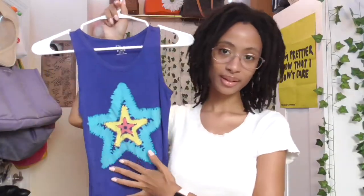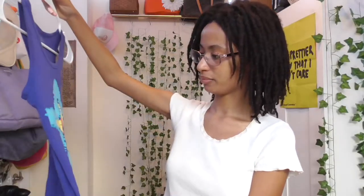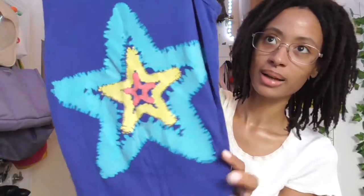I think I am gonna keep this one because I do think it's really cute. I still do have a lot of stuff that will match it, so in case I want to switch it up, I'll keep it.